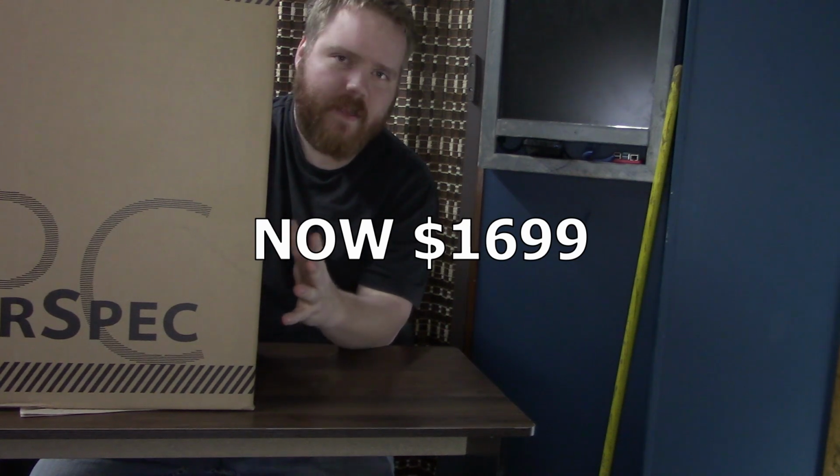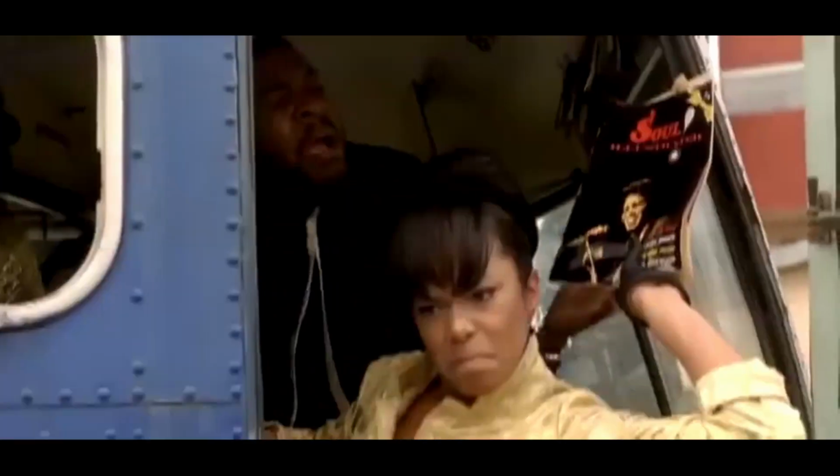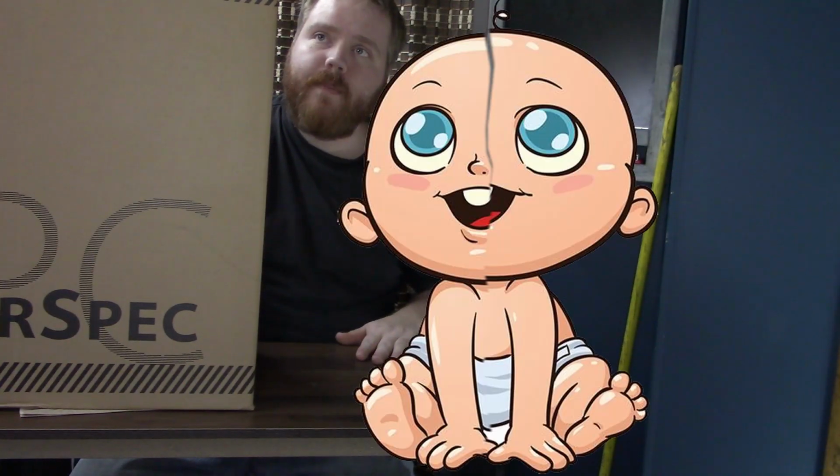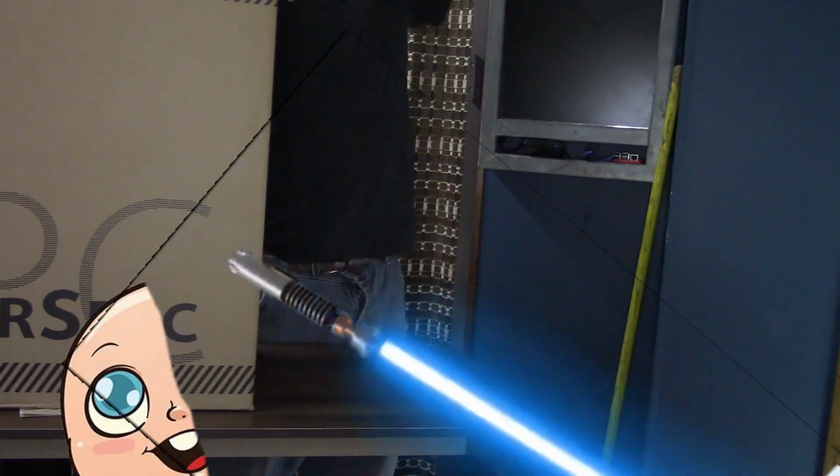My brother put this together on PC Part Picker, putting in pretty much the lowest components possible, and it came out to about $1,700. So definitely some savings there. Especially with it already put together, you don't have to buy any thermal paste, you don't have to have the headache of building a PC. So let's go ahead, grab a knife, and cut this baby open.